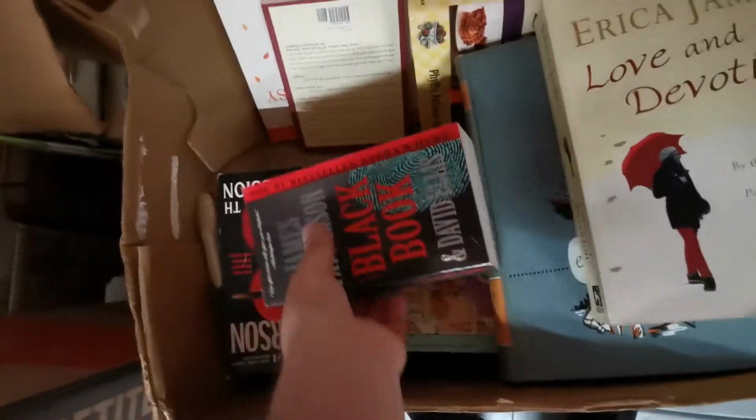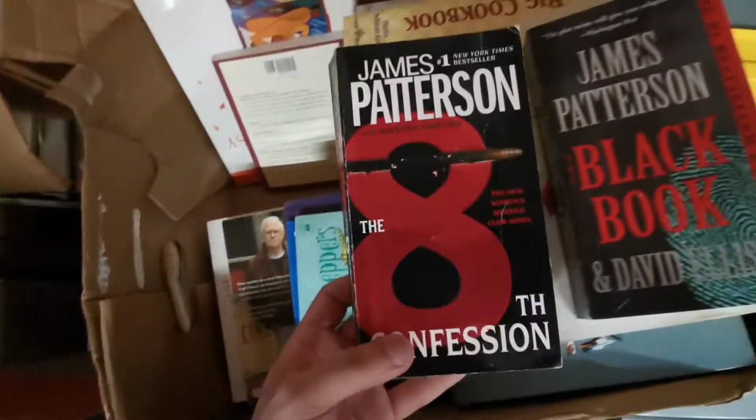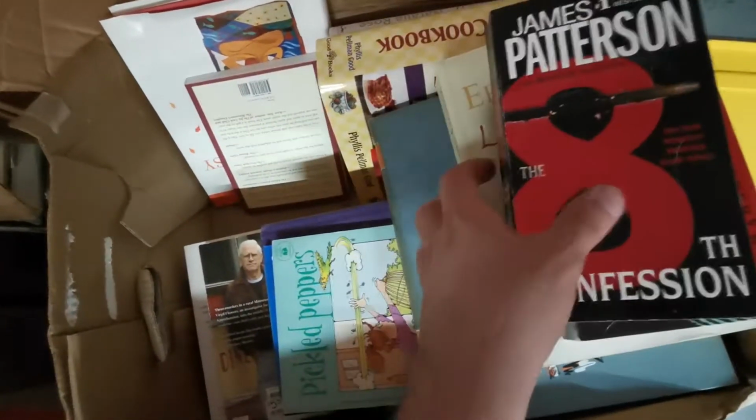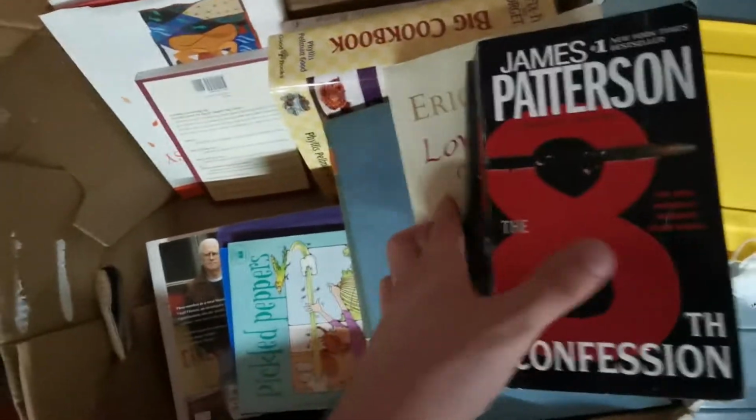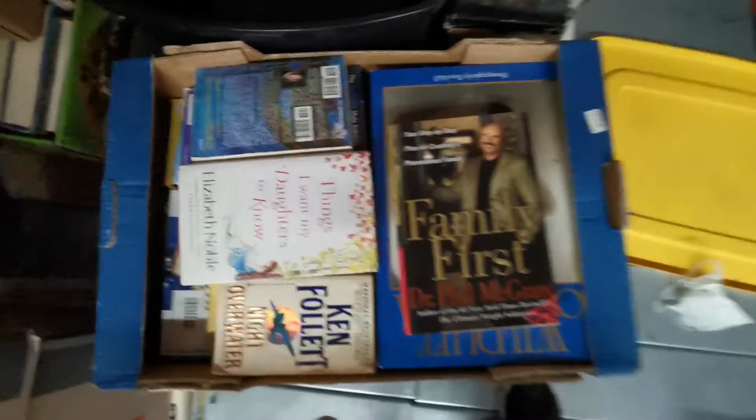In this next box, I did find 4 James Patterson books. I do tend to put these up on Facebook Marketplace, and this time I put all 4 of them up there, and all 4 of them sold the same day I put them up for $10. Glad I found them. Let's see what we got in the next box here.